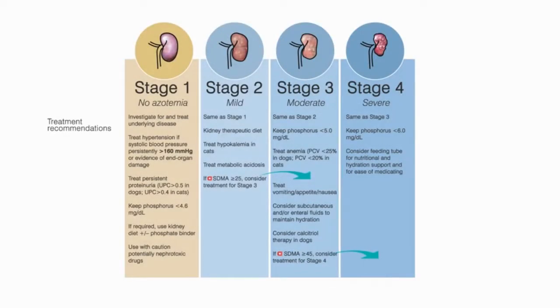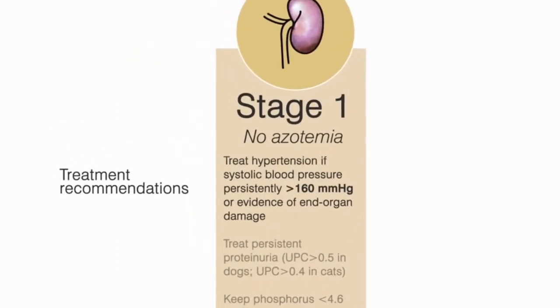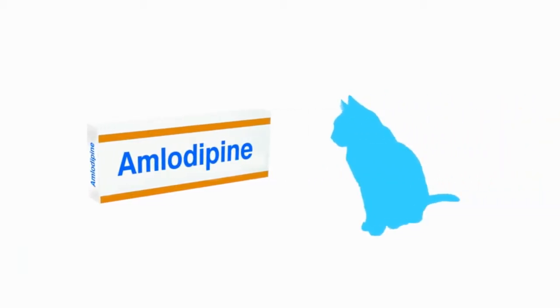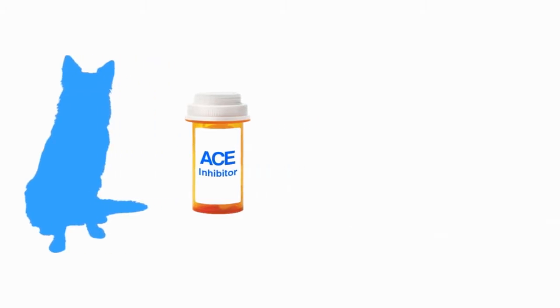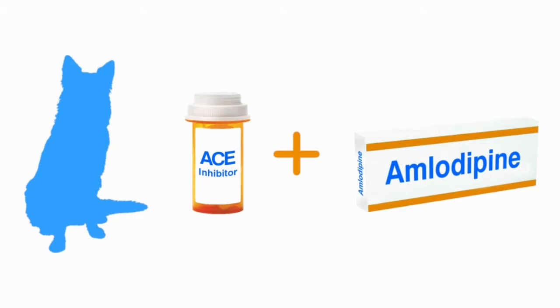As reviewed in our staging video, CKD should be substaged based on blood pressure and proteinuria. Treatment is recommended when the average systolic blood pressure is persistently greater than 160 millimeters of mercury, or if there's evidence of end organ damage, such as retinal arterial tortuosity, hemorrhages, or retinal detachment. First-line treatment for hypertension in cats is the calcium channel blocker amlodipine. Dogs are usually treated with an angiotensin-converting enzyme or ACE inhibitor alone or in combination with amlodipine.